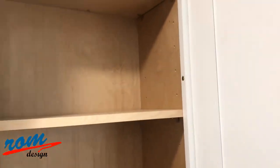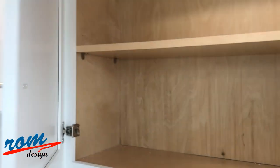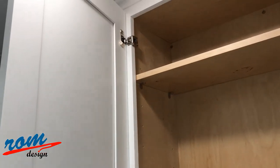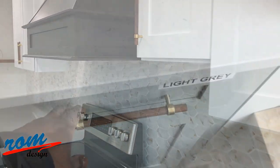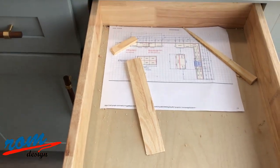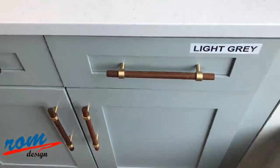Just trying to see what the shelf is like, to make sure that it's not one of those particle board shelves, where the hinge is, how it closes, how it opens up. And here's one of the drawers. I believe this is a soft close drawer, and slides, and it soft closes.